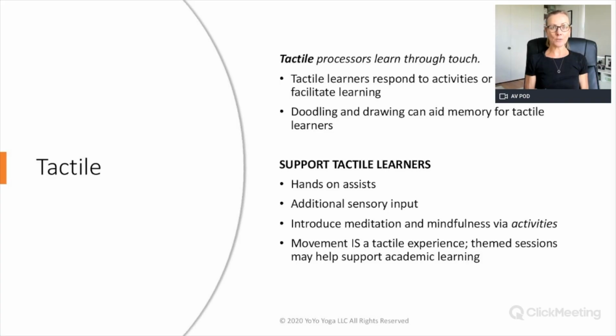Tactile learners learn through touch. These kiddos respond to projects and activities. Doodling and drawing can aid memory as well. So these little crafty projects we do in our movement, meditation, and mindfulness sessions are really wonderful for these children. Hands-on assists may be helpful and supportive for tactile learners, remembering to ask for permission first.